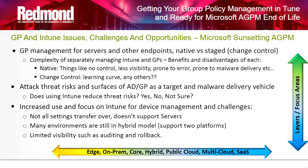It's true that Intune does reduce some of the risks that are generally posed with group policies, but there are caveats. It's true there's no SYSVOL or domain controllers to worry about. It is a cloud-only configuration, but the risks still exist. For example, there's admin credential compromise, and this still poses a threat.